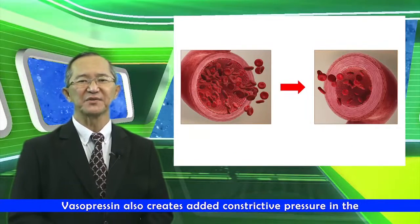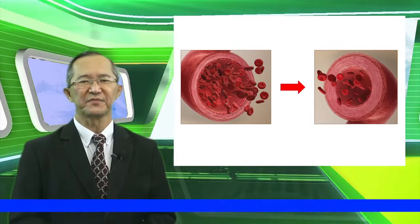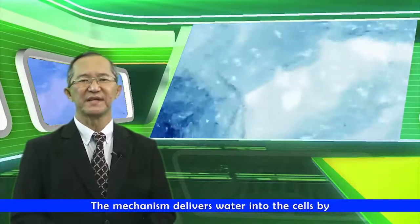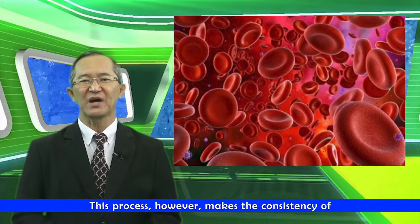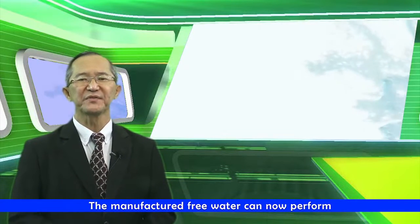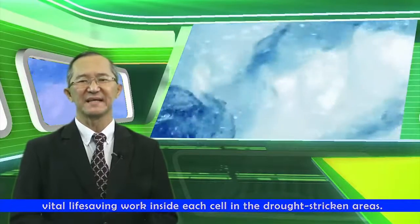Vasopressin also creates added constrictive pressure in the capillaries and causes forced filtration and injection of freed water from the blood into the cells in its areas of operation. The mechanism delivers water into the cells by the process of reverse osmosis. This process, however, makes the consistency of blood more concentrated and thicker. The manufactured free water can now perform vital, life-saving work inside each cell in the drought-stricken areas.